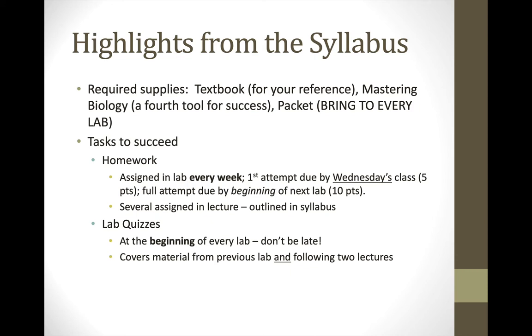You also need a packet. That is absolutely, absolutely required. It is in the bookstore. You must bring it to every lab, and you will be pulling papers out of that and turning them in. So you do absolutely need a packet.